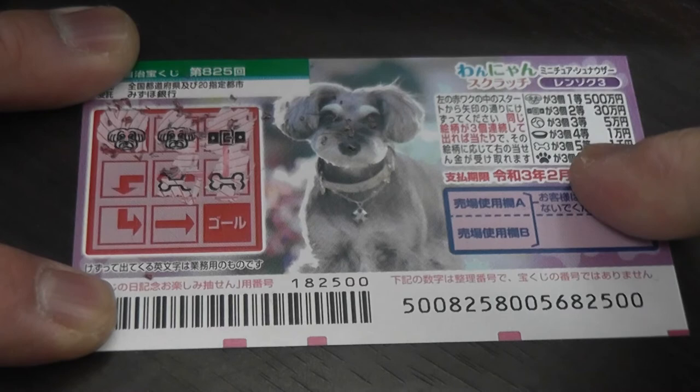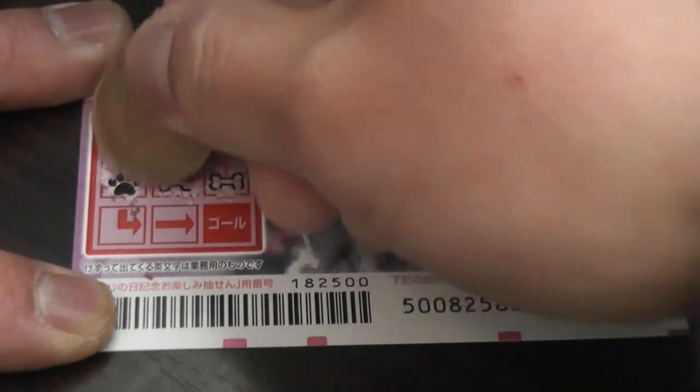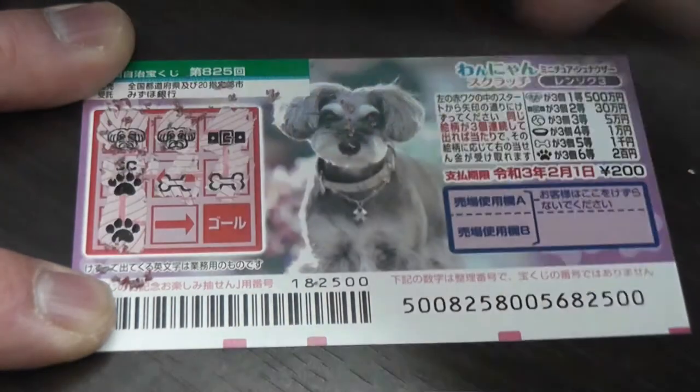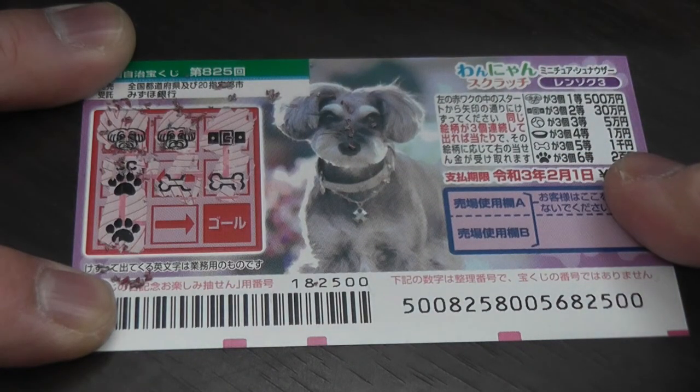That would be Goto. Sen-en, if I get three of these. Come on, I need a head. A paw print. Another paw print. That would be Rokuto. Only 200 yen if I find three.